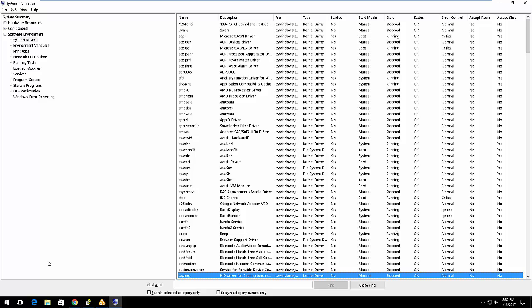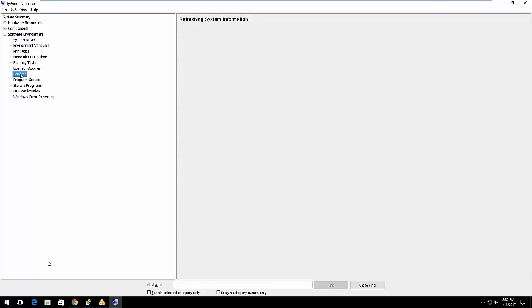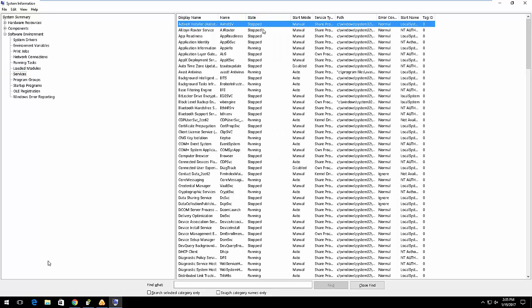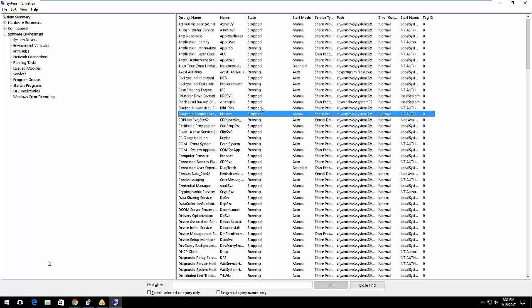Now, I'm opening up the services of your computer. The same goes with the services. Services are the basic files of the computer. When you got the computer, you got services on it, the software, so you can use your computer. But if you look here, the same condition is going on with the services. It says stop, stop, stop, stop. How come they're all stopped? I don't understand that. Now I will let you know why these things are stopped in your computer.